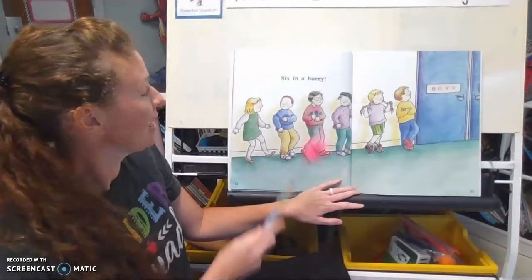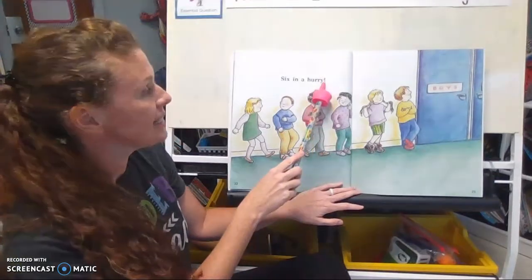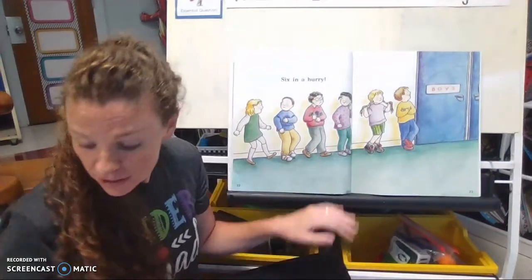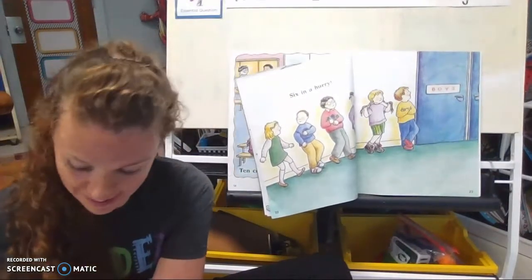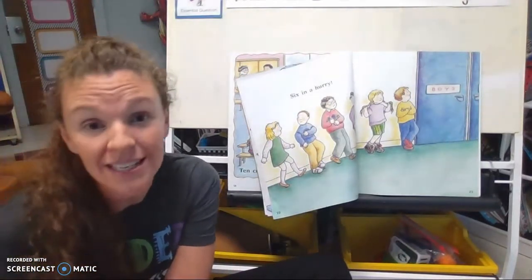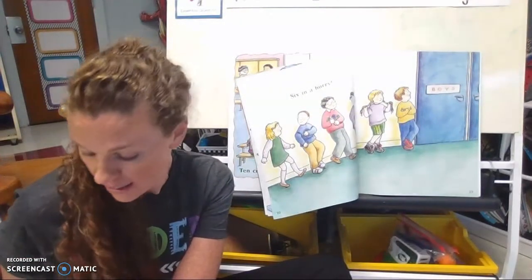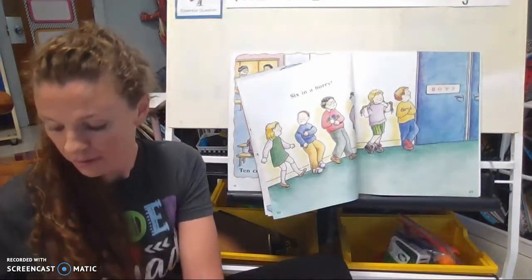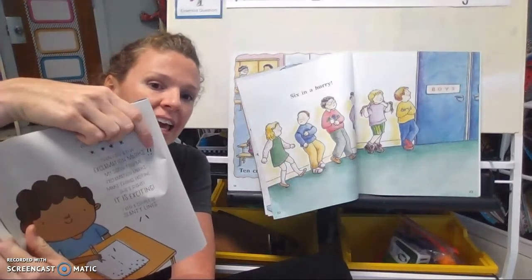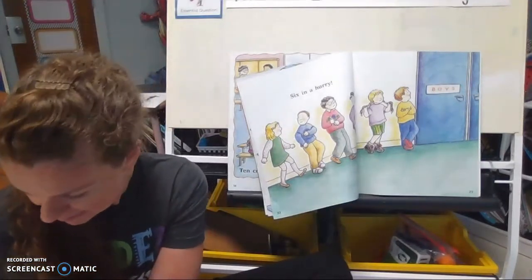Six in a hurry. I see an exclamation point at the end of that sentence. It makes me think about a squiggly story. Do you remember when he put exclamation points in his story and he said his sister told him about it and it makes things exciting? Well, I remember. Let me show you the page. Do you see it? Right there. Yeah. I'm making a connection.